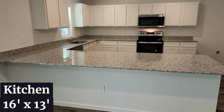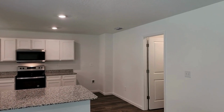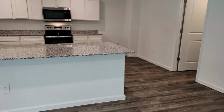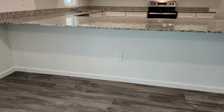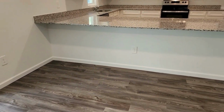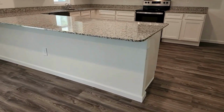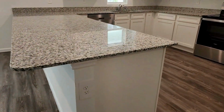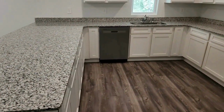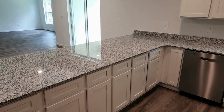All right, so this is actually a very large kitchen. There's plenty of room to walk around. There is a large peninsula, probably about 10 foot long. You can fit about 6 bar stools here. There is electric outlets on all sides. That way you have the opportunity to be able to use every outlet. And so if you're making Christmas cookies or something, everybody has the opportunity to use a mixer or whatever you want to do.